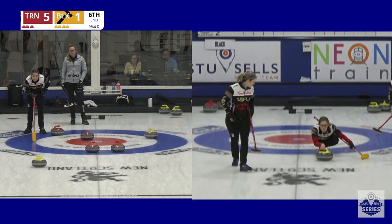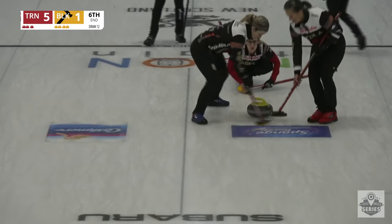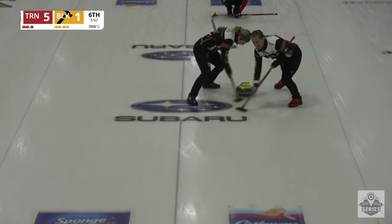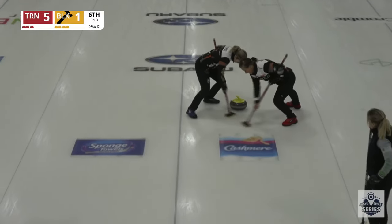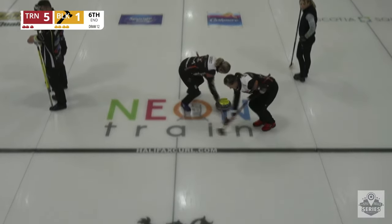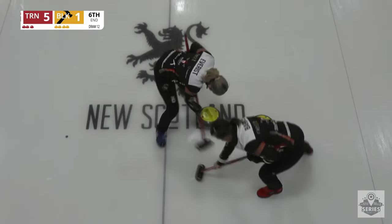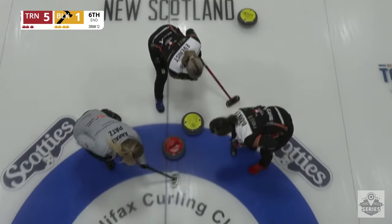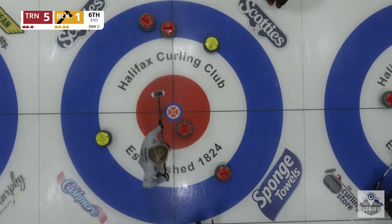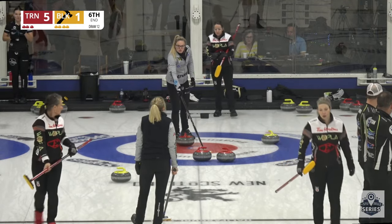Jen Baxter, first shot of the sixth end. Sixth end is such a key end in an eight-end game. Hard. This is moving on her. Hard. Where are you? Calling, yep, top. Yeah, she's rather in the top. Bounce off! It's okay. Not a bad roll in. No, there's something.